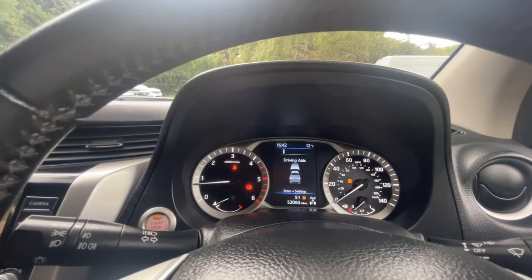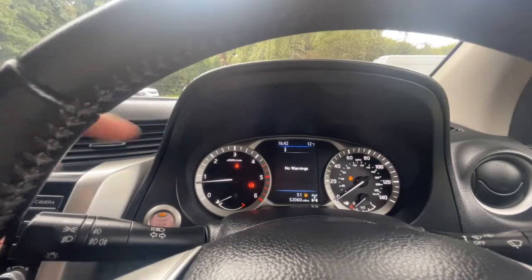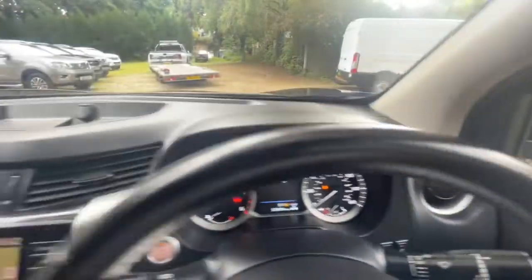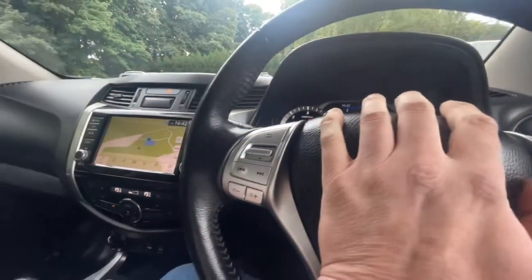You see that you've got front facing driving aids, and there's no warnings on the dashboard other than obviously I'm not wearing my seatbelt, the handbrake's on, and the fuel's a bit low. But other than that, nothing else. Steering wheel is very clean. There's no unusual marks. There's no faded areas. There's no stitching out of place. Everything looks really nice and clean.